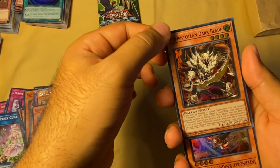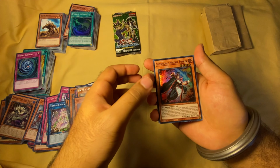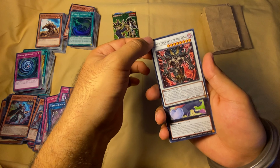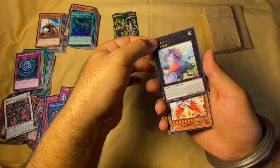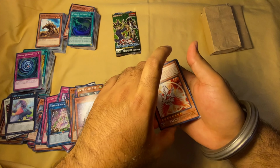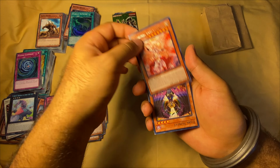Another holo, let's go. Dark Blade. Turpin. The Beast of Tenil. Number 41. This looks like the elephant from Inside Out. Alright. Archlord. Protecting Spirit.